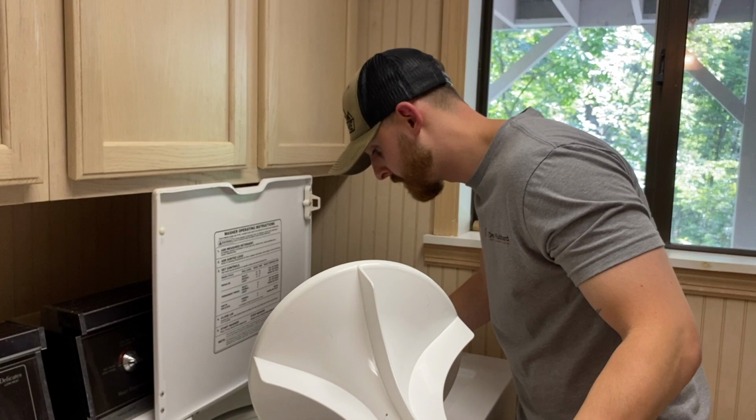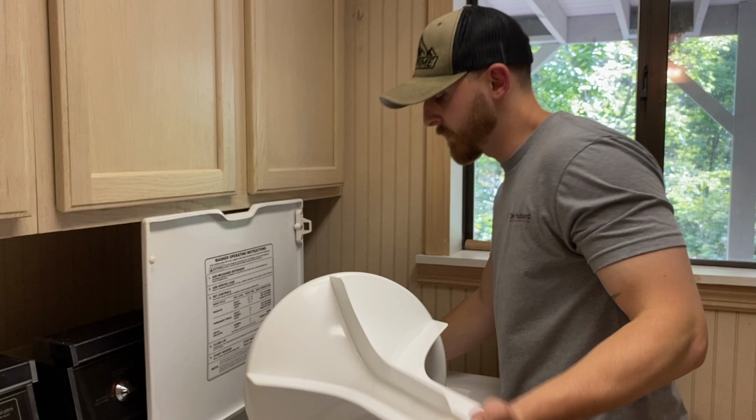That's the cool thing, though, about these old washers, is that you can just pull them apart like this and work on them. You can't do that with the new ones. It doesn't smell gunky. It just smells like detergent. So.